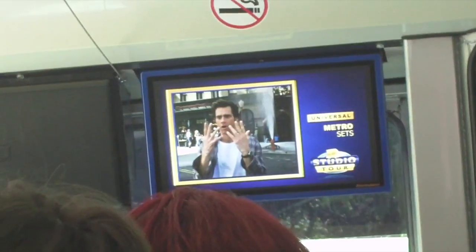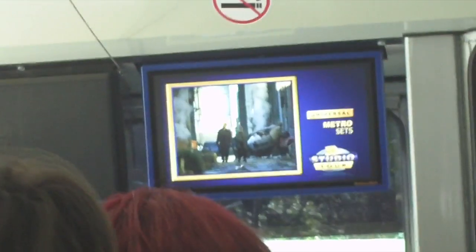Now, one way we make our Metro sets look differently is by putting different kinds of picture cars out on the streets. Picture car is a fancy Hollywood term. It means vehicle. Could be a real car driven down the street. Could be just a shell of a car set there to look pretty with no engine. Or it could have started out life with something completely different.